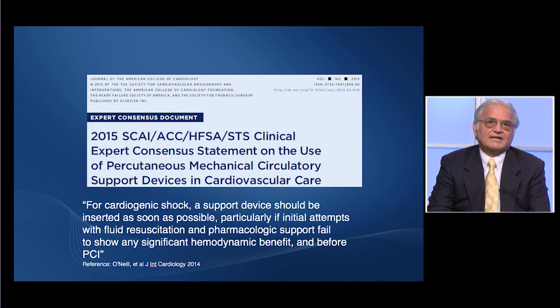The consensus guideline from 2015 from SCAI, ACC, and the Heart Failure Society states that for cardiogenic shock, a support device should be inserted as soon as possible, particularly if attempts at fluid resuscitation and pharmacologic support fail.